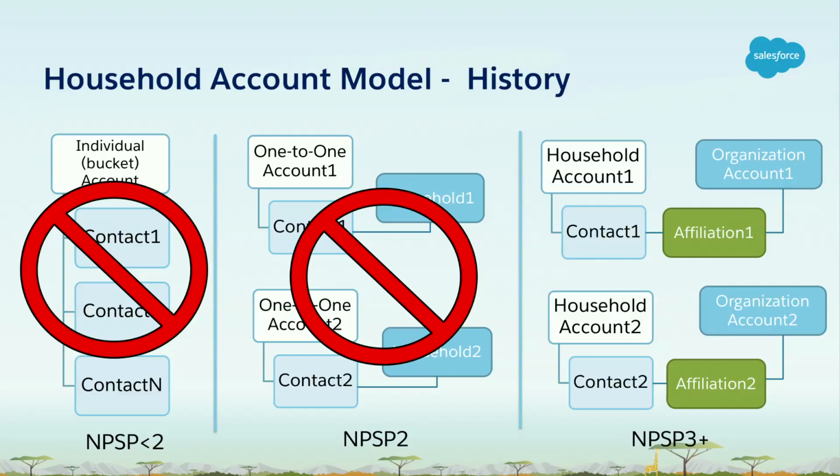We have created a junction object called affiliations to account for that. So we have a contact, which is then affiliated to an organizational account. What's nice about that is you can then connect to multiple accounts. So the affiliation can keep track of your current role and the date that connection started. And I'm going to show you this in a minute.